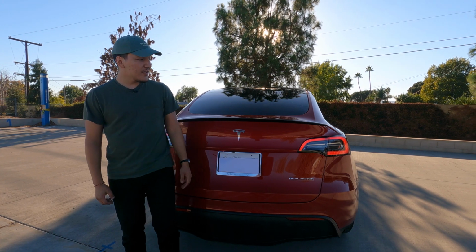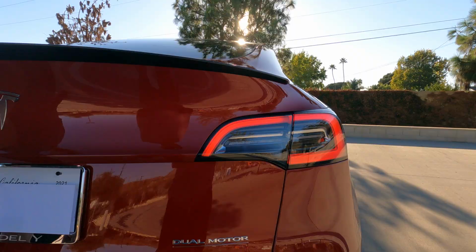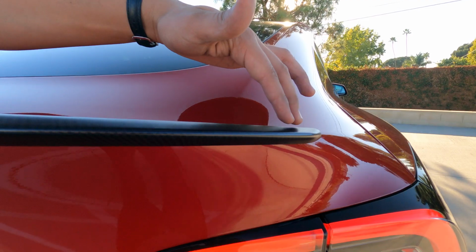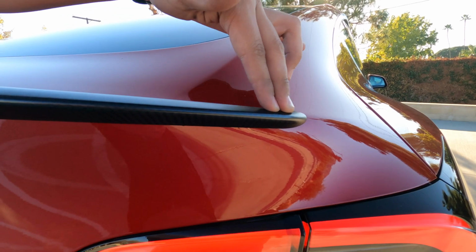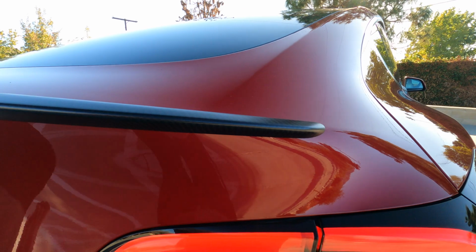Moving on to the back side now. We've got the LED tail lights, nice and simple. I do like how they look, just like the Model 3. Right above that, we've got the carbon fiber spoiler. I do want to mention there's a bit of a fitting issue, so there's a bit of a flex. I know Tesla knows about this. Some fit perfectly, but I do know a lot don't actually stick on perfectly.